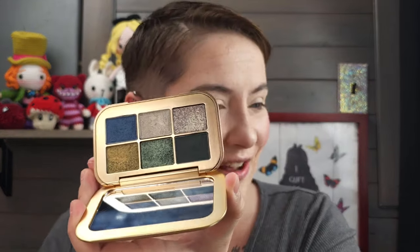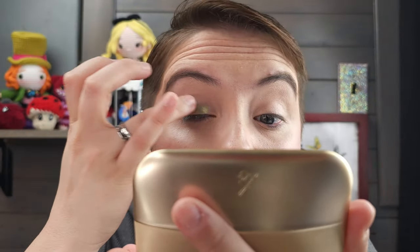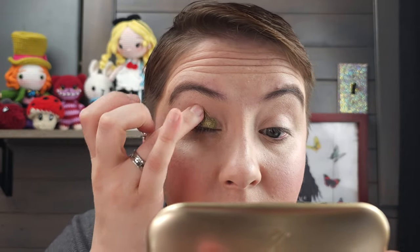So, Lisa Eldridge Sorcery Palette. This is what we're going to try. I want to go in first with this gold color right here on my finger. Ooh, it's like a gold green. It's so pretty. So, we're going to put that all over the lid.